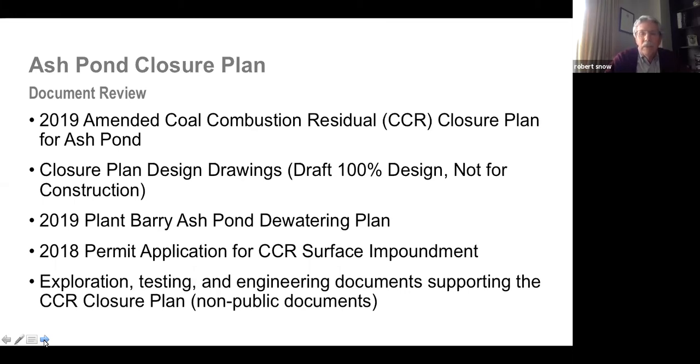Finally, very importantly, there were a number of documents that were provided on exploration, testing, and engineering support analysis for the closure plan. And these were documents prepared by the engineering firms that were doing these particular tasks for Alabama Power. And these are not public documents.